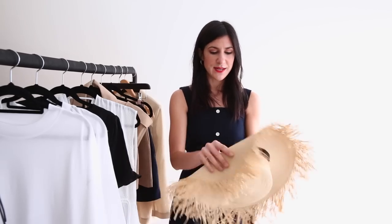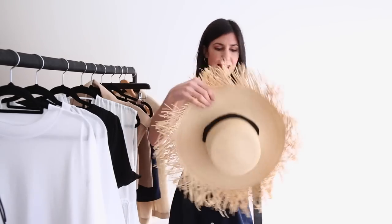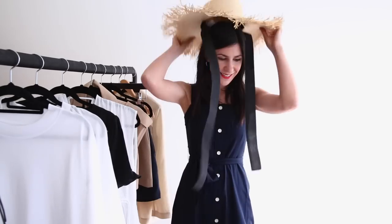Then of course, if you're going to the beach, I'd recommend also taking a sun hat with you. I always take one with me whenever I go on a tropical vacation. I just find it's best to be sun smart. I really like this one here. This is from the brand Coralique and it is really nice.